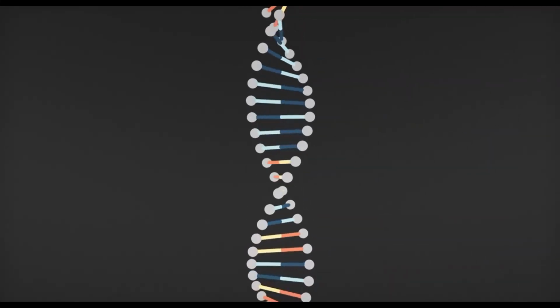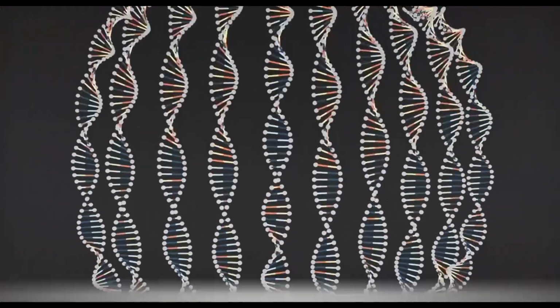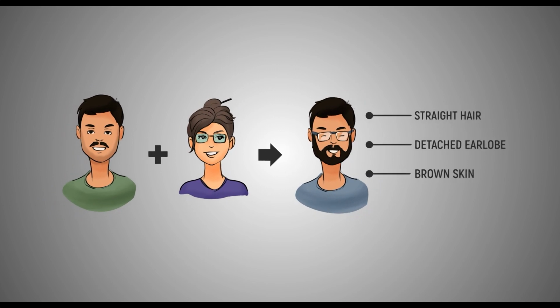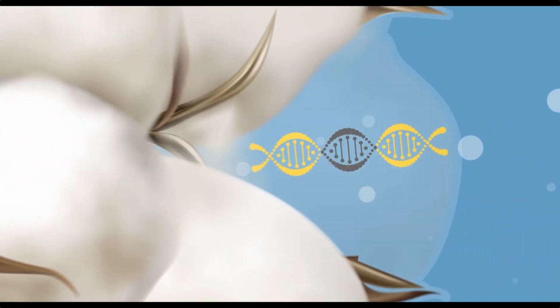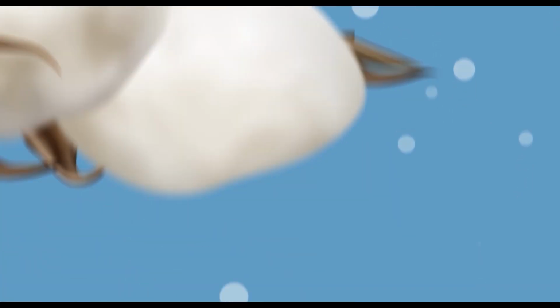Genes, which are the hereditary units of any organism, determine the traits of that organism. Genes give us our physical looks and also produce all our enzymes and other proteins like hormones. To create a new desired trait in an organism, the gene responsible for this trait can be inserted into the organism from a donor organism.